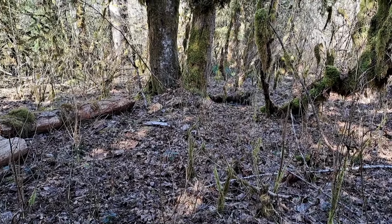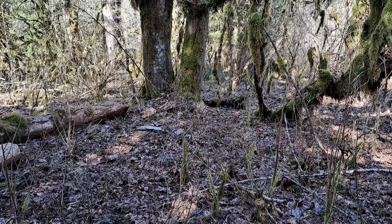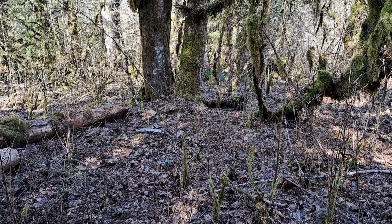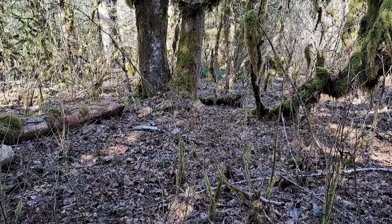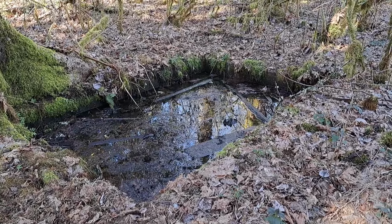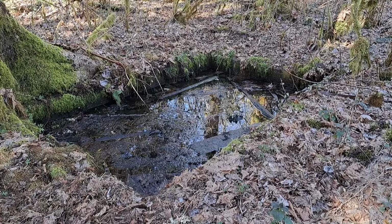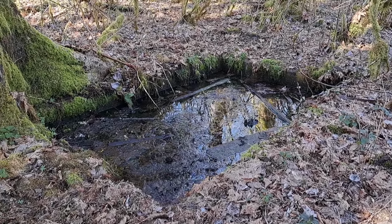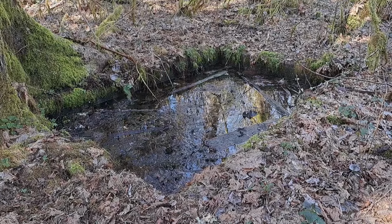So I'm looking over here in the woods, and I see a square, what looks to be some kind of dugout or a pool or something. So I'm going to go over and check it out. Well, sure enough, it's definitely cut out. It's definitely a man-made pool. It's definitely full of water. We don't know what it is yet. We're going to find out, and we'll get back to you on that.